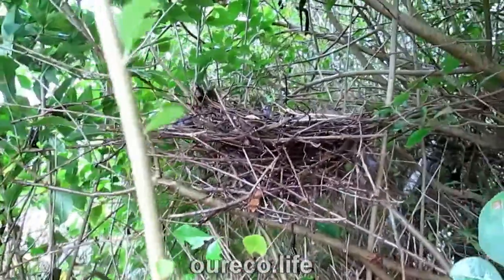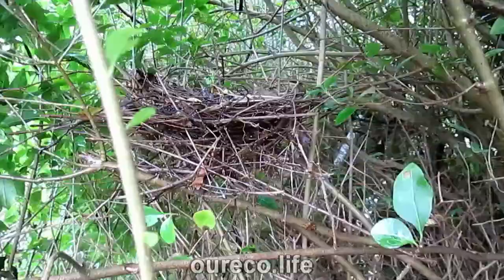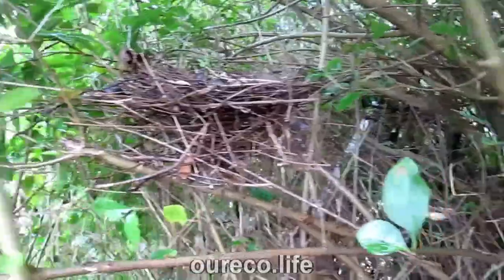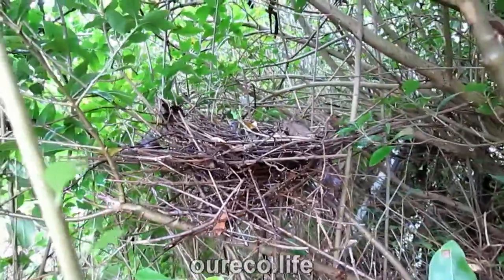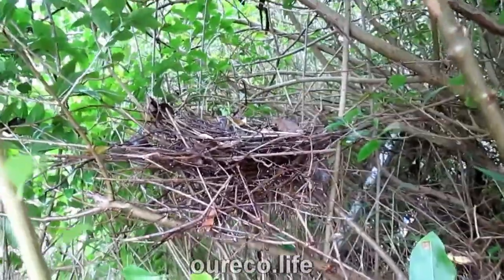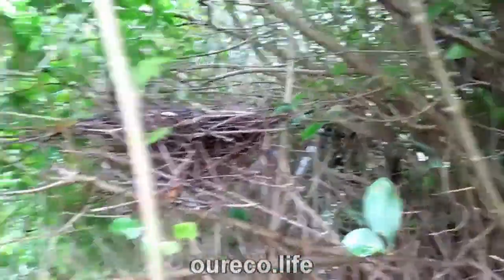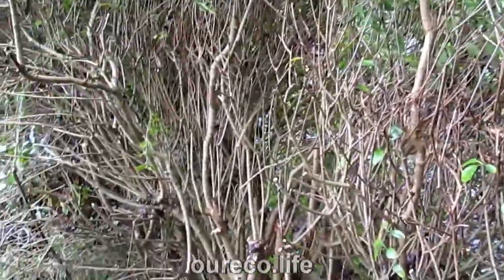There used to be a bird's nest here. It looks like it was this year's. Obviously it's November now, so the birds have fledged and gone, but there have been birds nesting in these bits, but I've cut back quite a bit.